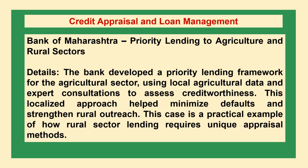Bank of Maharashtra priority lending to agriculture and rural sectors. Details: the bank developed a priority lending framework for the agricultural sector using local agricultural data and expert consultations to assess creditworthiness. This localized approach helped minimize defaults and strengthen rural outreach. This case is a practical example of how rural sector lending requires unique appraisal methods.